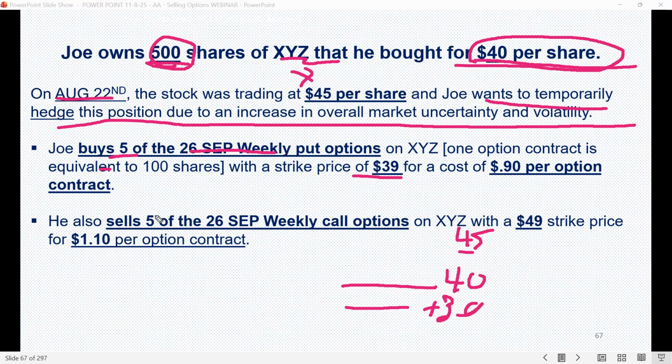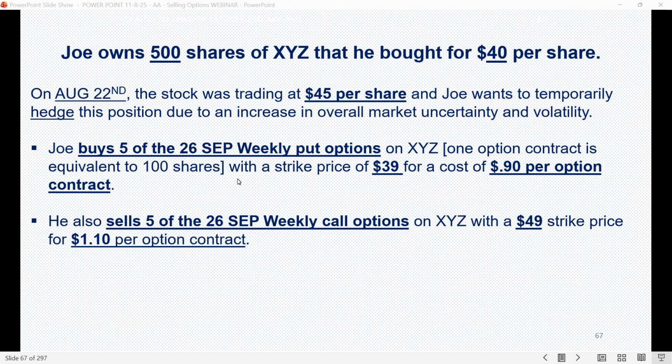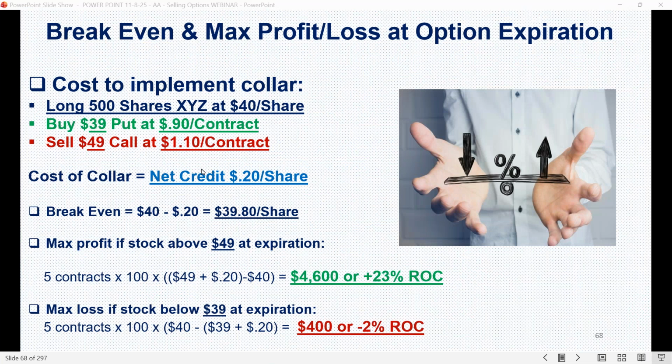And then to finance it, he sells in the same option series 5 of the 49 calls above. So now he's short 5 of those calls, long 5 of these puts, and he's hedged the shares that he owns at 40. He's locked in a really nice collar around that. So there are a lot of different ways you can do that. And then of course, I'll show you how you back into it to figure out where to put your put, where to put your short call, and how to manage it.